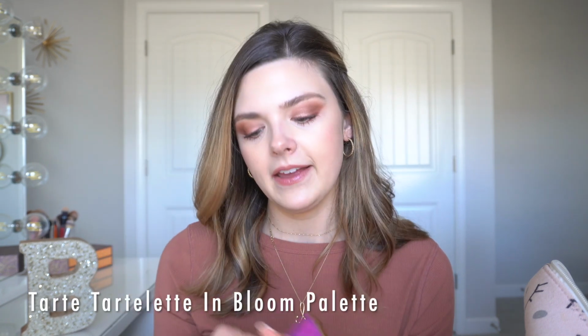So this is one of my go-to palettes for just neutral everyday eye looks. It's the Tartelette and Bloom palette. I absolutely love this palette. You have everything you need in here. You have transition shades, you have some darker shades you could use as liner, you have skin tone shades for your lid, and you have a really pretty lid shimmer shade and a really good mirror. So I feel like this is everything you need. You can do anything you need to do with this palette, and I can also use my bronzer for eyeshadow.